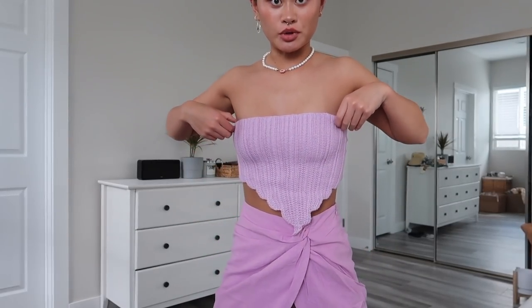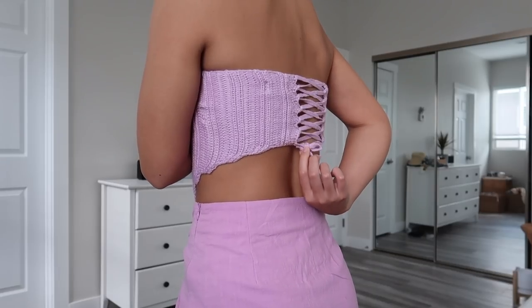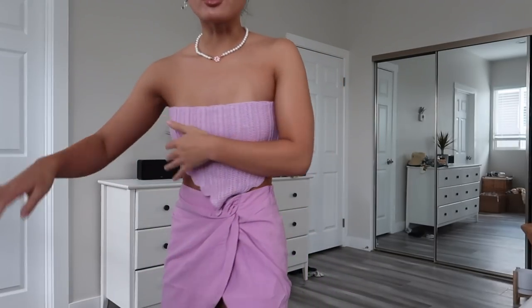Got these both in an extra small and I would size up on the shirt because it is one of those corsets in the back. And this is how much string I had left to tie. It also took forever because I had to go through individually and loosen up each thread just to get in. It took so long that my camera turned off.